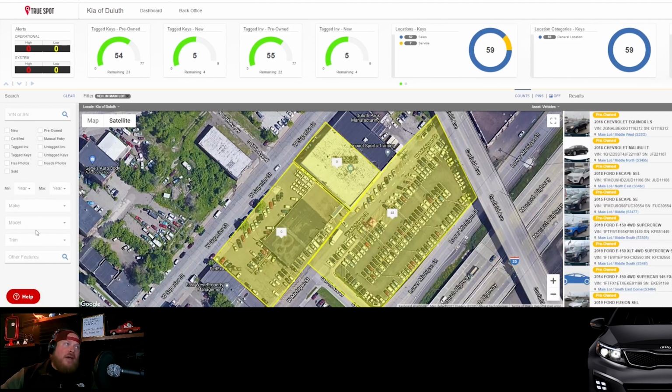So over here on the left, I can run my searches, right? I can search stock number, VIN. I have all these different filters. I can search by year, make, and model. If I want to search out more than one vehicle at once, I can absolutely do that. And I'll explain how that's going to work for your inventory managers here in just a second, and your sales managers. Now, up top, you've got these different green bars that you're going to see here.